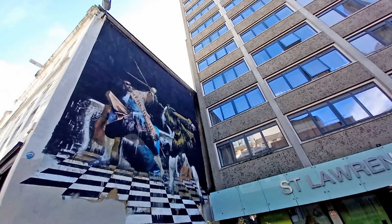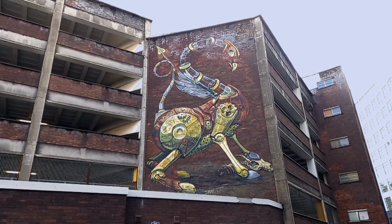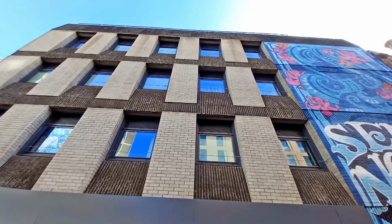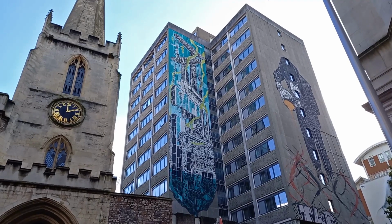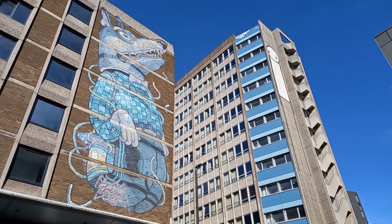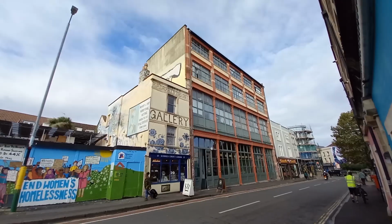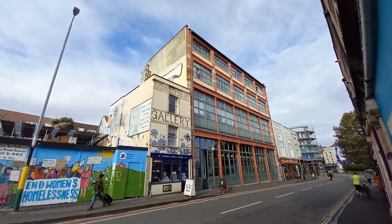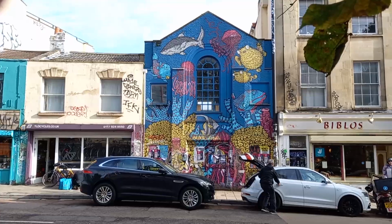And following in the tradition of Bristol's Banksy, some of the rather bland buildings have been enhanced, embellished, whatever, by the addition of some street art. And the area known as the People's Republic of Stokes Croft is a prime example of the liberal use of a bit of paint.